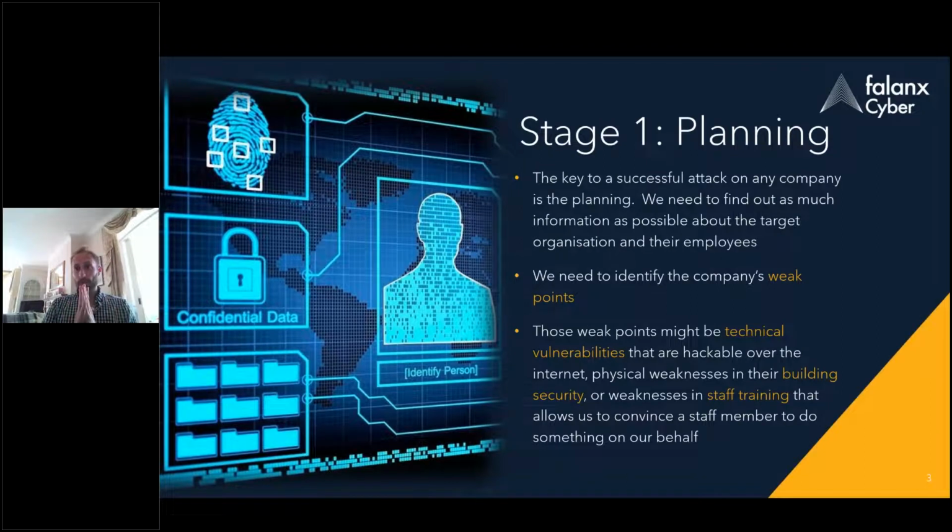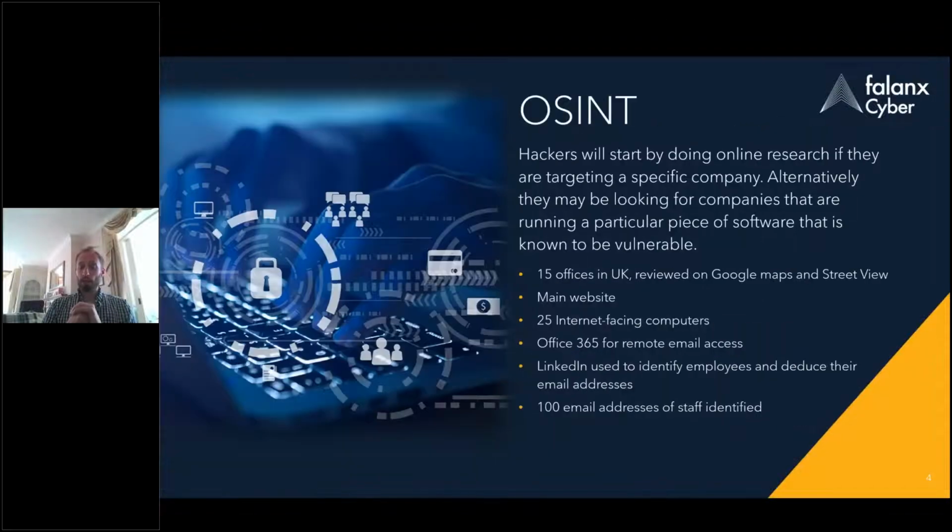Whenever we've got something like this happening, the first stage is always planning: preparing as much as we can and finding out as much information as we can about the company we're targeting. We want to know, where are the weak points? How can we break in? Is there some out-of-date software that we could exploit and get in that way? Could we use an email phishing attack? Could we break into one of their buildings? So we start to think about how we could break into this organization. The first part of that is called OSINT, or Open Source Intelligence Gathering. That is basically just a posh term for research on the internet. So I'm looking for any information on the internet that could be helpful to me in breaking into the company that I'm targeting.